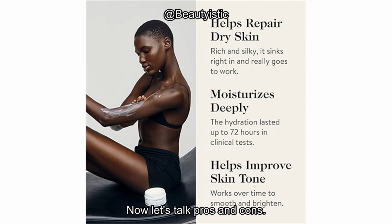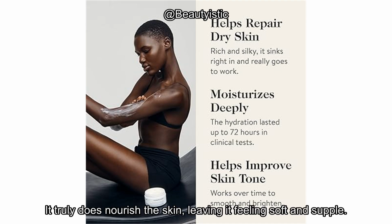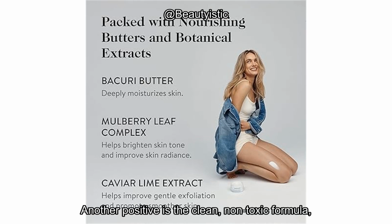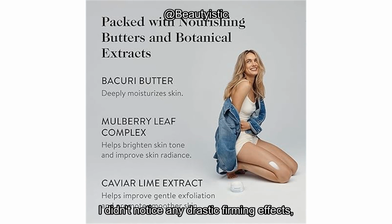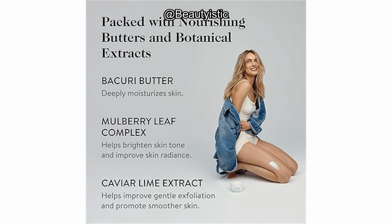Now let's talk pros and cons. The major strength of this product is its hydration and smooth texture. It truly does nourish the skin, leaving it feeling soft and supple. Another positive is the clean, non-toxic formula, which is a huge win for those who are cautious about what they put on their skin. On the downside, while the product does improve skin's texture, I didn't notice any drastic firming effects, so it might not be the best option for those seeking a highly noticeable firming solution.